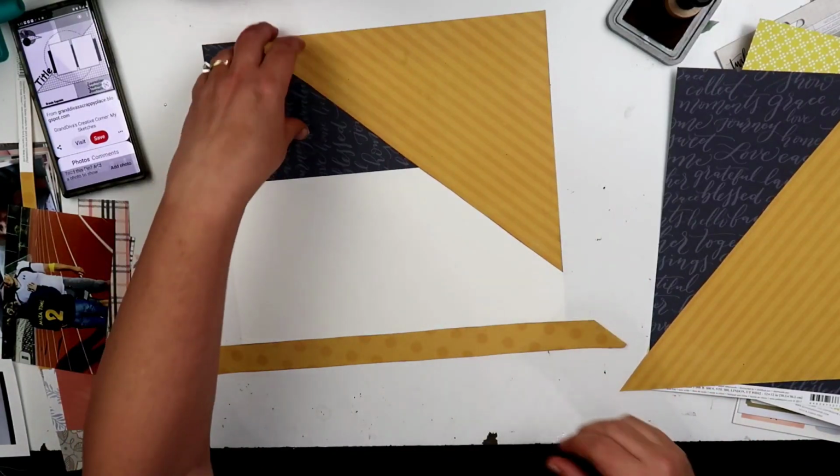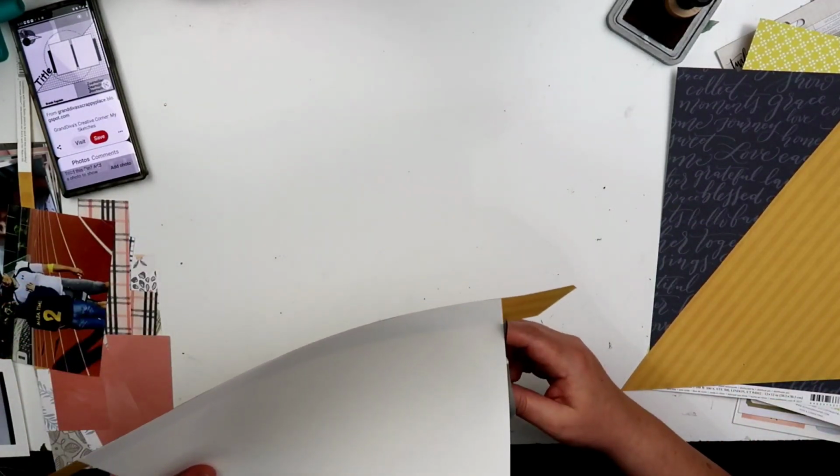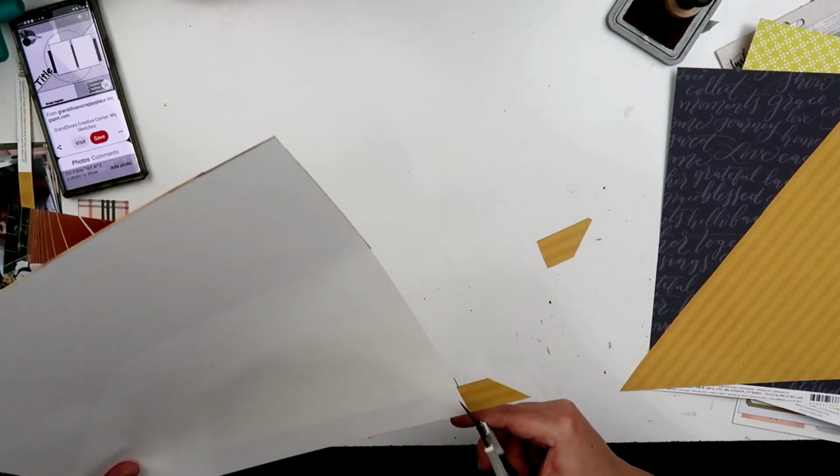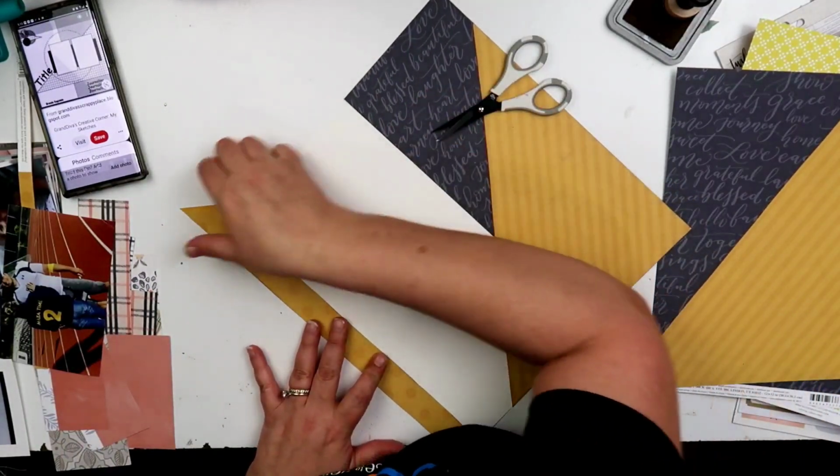Okay, so we're gonna put that down like that. I don't know if I really love that, but it just looked too naked over there. Needed to give it a little vavoom, zoom. Voila.